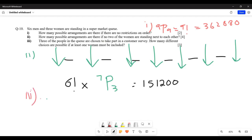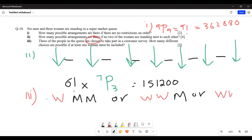Last part. Three people in the queue are chosen to take part in a customer service. Chosen means now combination. How many different choices are possible if at least one woman must be included? So include one woman and two men, or include two women and one man, or include three women, because it says that at least one woman needs to be included. Okay, let's check the three women case. So that's going to be three women taking up three spots, so 3C3. Two women and a man is going to be three women contending for two spots, 3C2, times six men contending for one spot, so times 6C1.